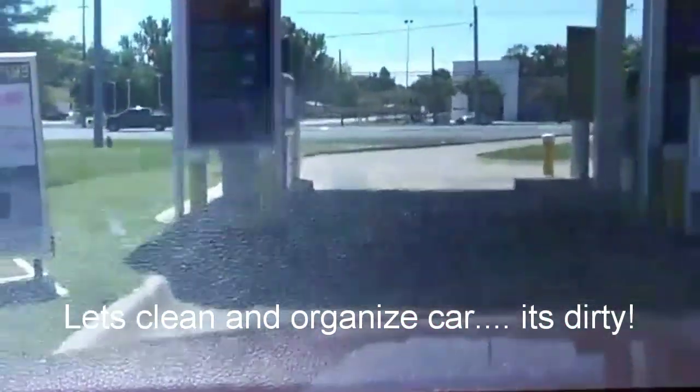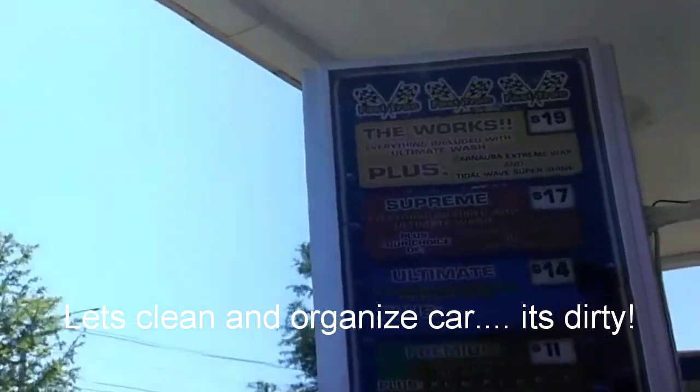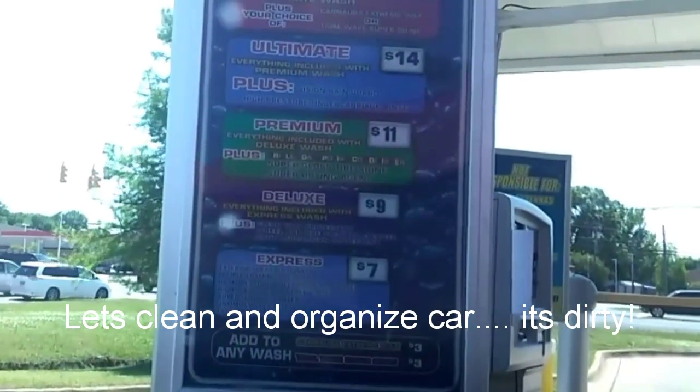How's everybody doing today? In today's video, as you can see, I'm going to clean my car and I'm going to organize it with this trunk organizer that I picked up from Aldi. So stay tuned. We're getting ready to go through the car wash.